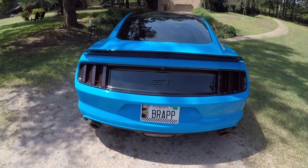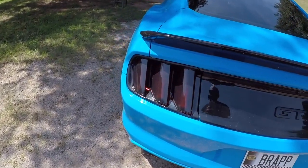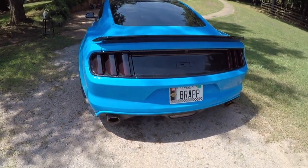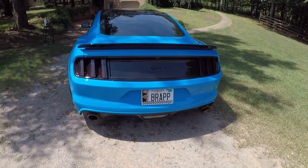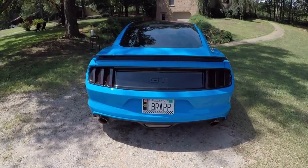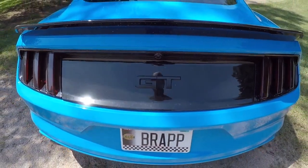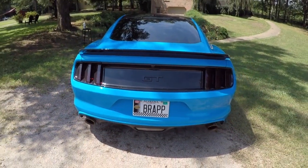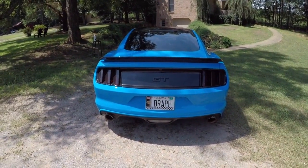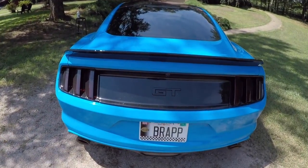So if we come here on the rear, we've got some standard taillight tint from American Muscle. Definitely looks a lot better without those super bright red stock taillights, and they're plenty bright. The GT badge is plasti dipped as well. Just gives it a more sleek look, makes it wider looking. When you have that chrome GT, you focus on the center and then it doesn't look as wide.